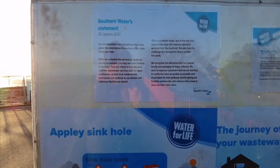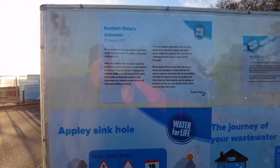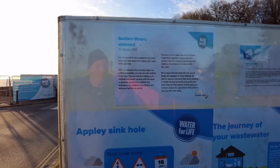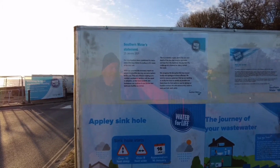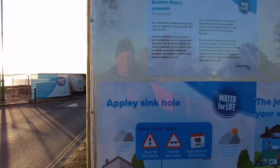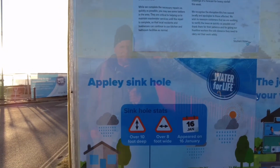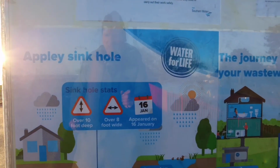Now, so a sinkhole opened up on the seafront, and evidently that was the 25th of January. It's a lot more complex evidently than they first anticipated. So Appley sinkhole stats. It's over 10 feet deep, over 8 feet wide. It appeared on the 16th of January 2021.